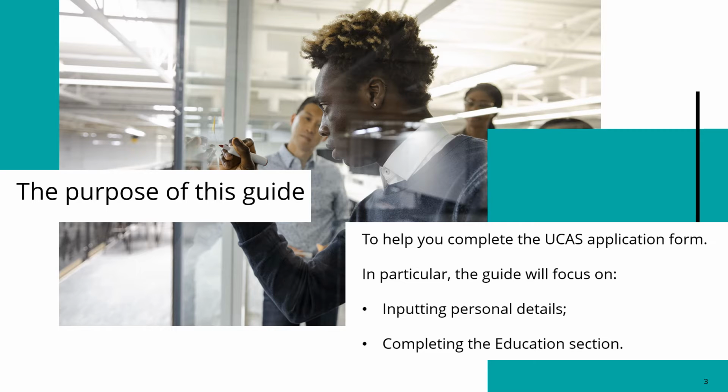The purpose of this guide is to help you in completing your UCAS application form and to make you aware of some important considerations that will help to make your application run more smoothly. I will focus on some points in relation to inputting your personal details and on the completion of the education section.